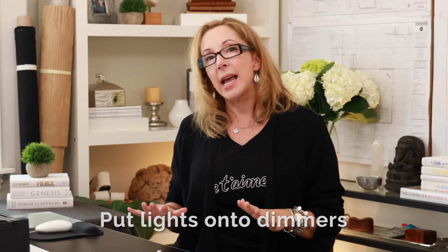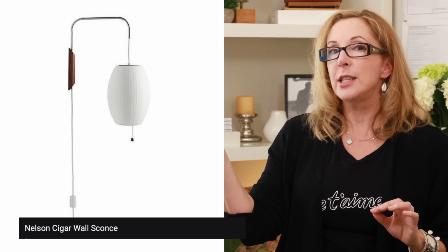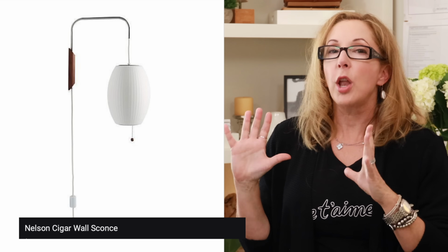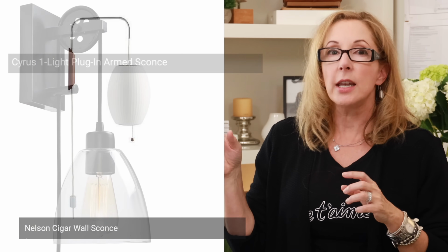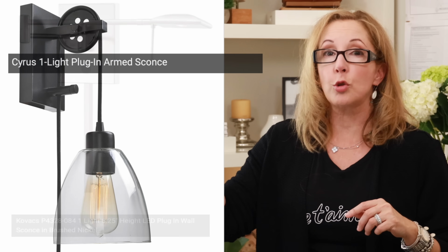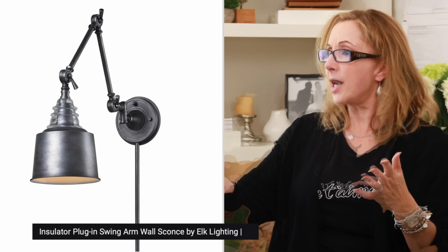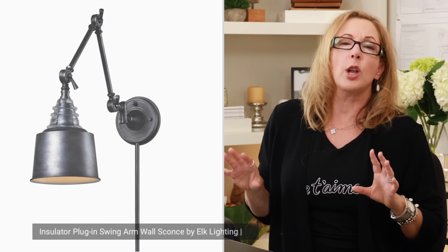And then the last thing that I kind of love is the idea of doing, there's some of these really cute little plug-in wall sconces, and I love something like that kind of by the bed. You just screw them in, but then you just plug them in down below anyway, and they look really customized and special and intentional. So consider that an option also when you're in a rental.